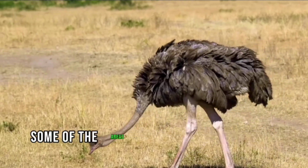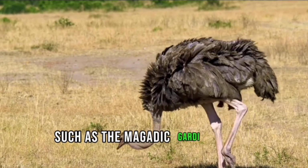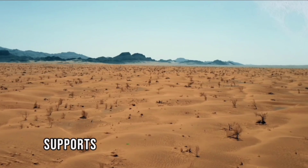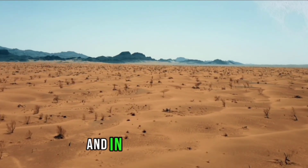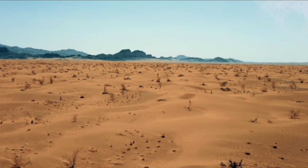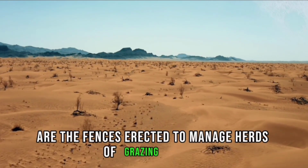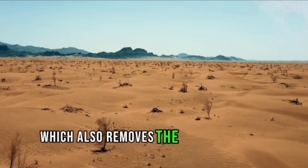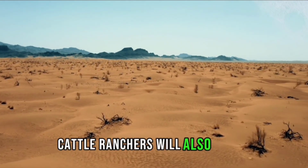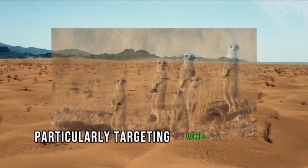Some of the areas within the Kalahari are seasonal wetlands, such as the Kgalagadi Pans of Botswana. This area, for example, supports numerous halophilic species, and in the rainy season, tens of thousands of flamingos visit these pans. The biggest threat to wildlife are the fences erected to manage herds of grazing cattle, which also removes the plant cover of the savanna itself. Cattle ranchers will also poison or hunt down predators from the rangeland, particularly targeting jackals and wild dogs.